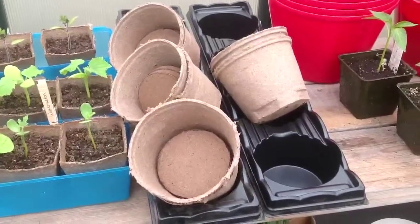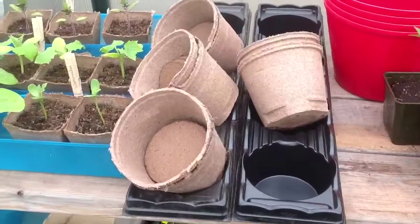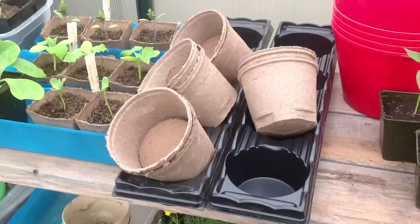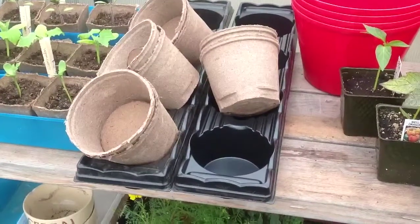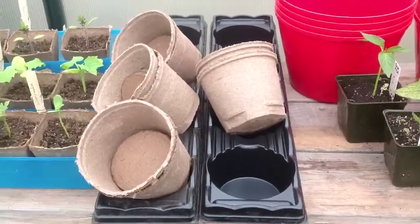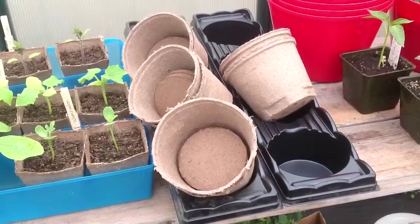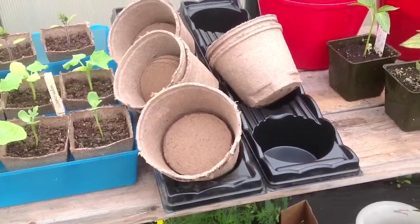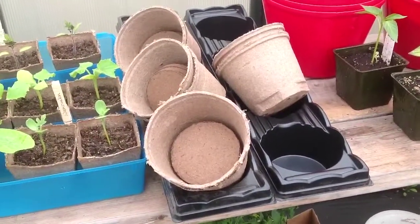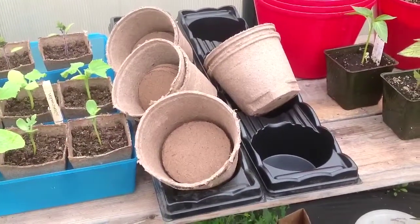Okay, yesterday I went to Lowe's and I was looking for larger peat pots to pot up some of my tomatoes and things like that. And I found this kit that is for salsa, and it comes with the expandable soil pellet things and some seeds and these cute little plastic containers. So I'm not going to use the pellets or the seeds, I'm just going to use the pots and the containers.